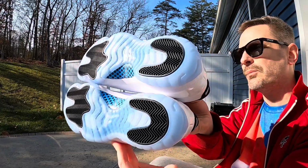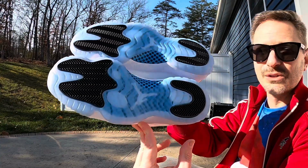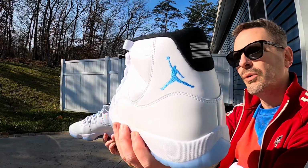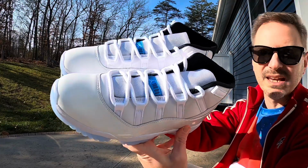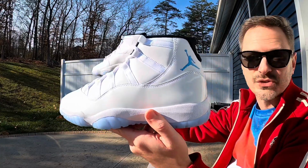It really does still amaze me that even after almost 30 years, these things still kind of have like a futuristic kind of look to them. There's really no other design that looks like this, and as soon as you see that patent leather going across the base of this silhouette, you know undoubtedly that's a Jordan 11.